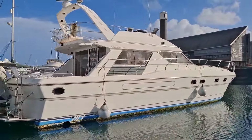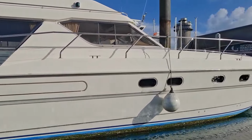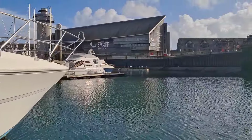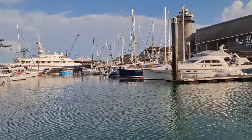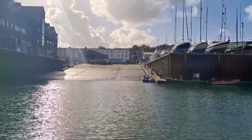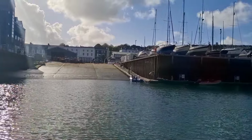Lovely Princess. I love these Princesses as well. I think I like this square angle-ness of it. There's the National Maritime Museum, and obviously lots of other boats. And there's the slipway. Oh, and a Shetland 535. Oh, proper boat.